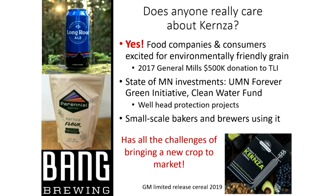Food companies and consumers are very excited about the idea of an environmentally friendly grain. There's some really great pictures and information on the Land Institute website and also kernza.org if you're interested about the potential of Kernza to store carbon in the soil. So lots of interest from people thinking about carbon sequestration, and also lengthening crop rotations.